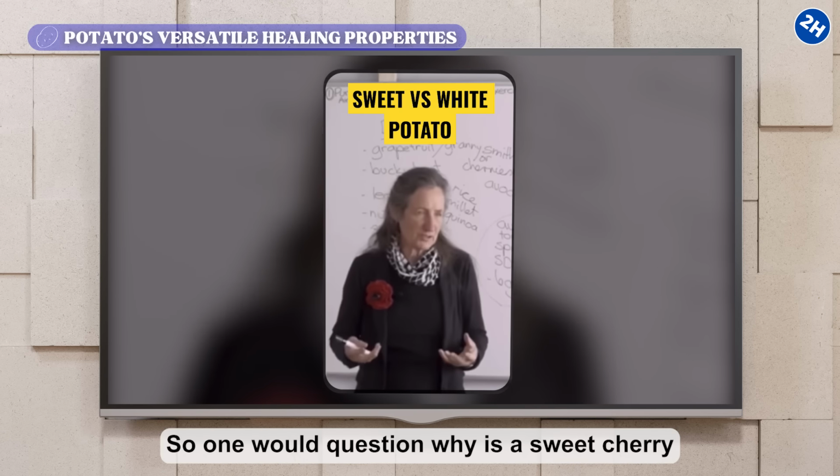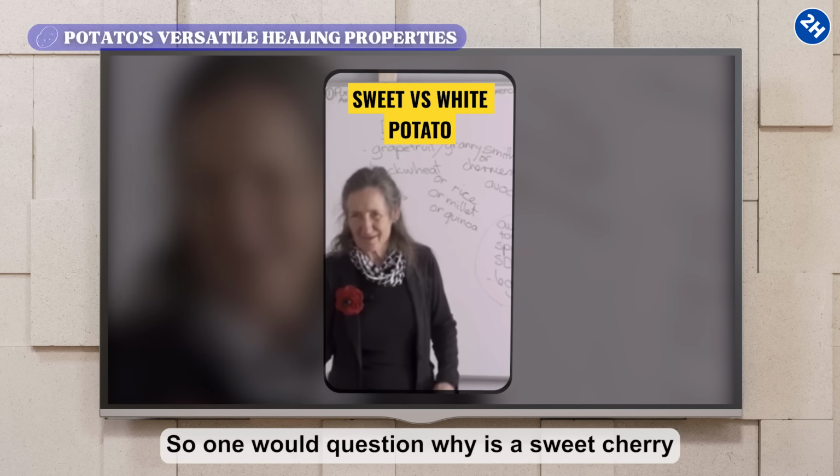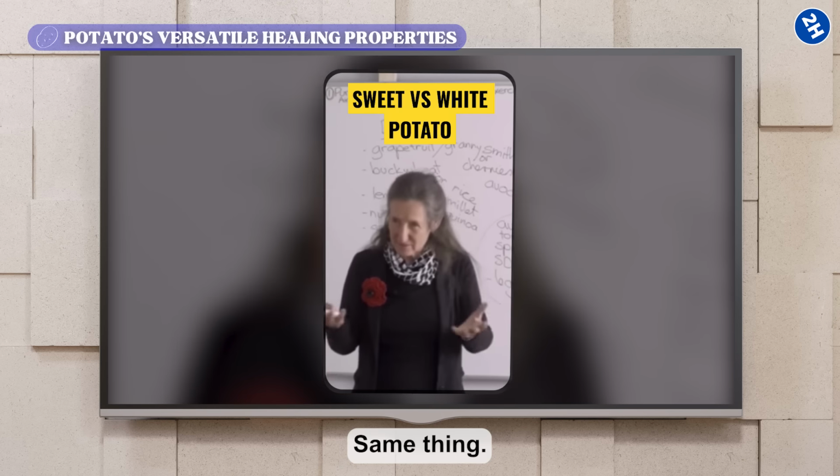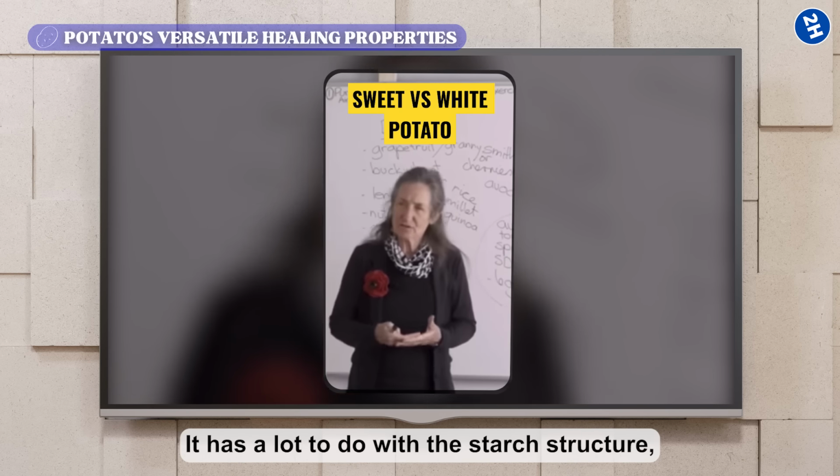So one would question, why does a sweet cherry have a low glycemic index and the banana high? Same thing. It has a lot to do with the starch structure.